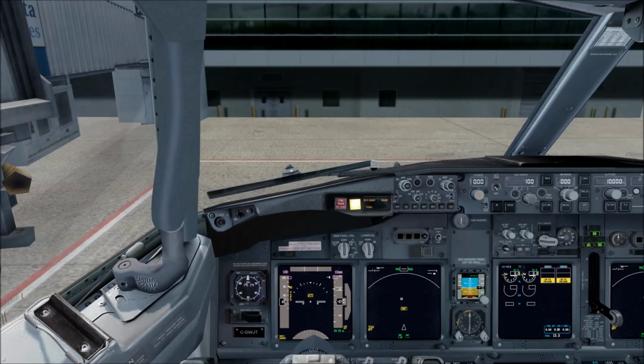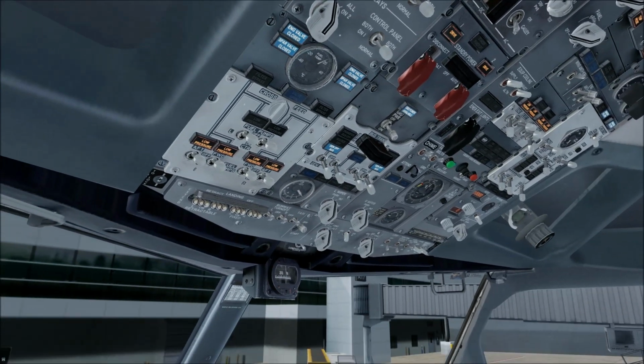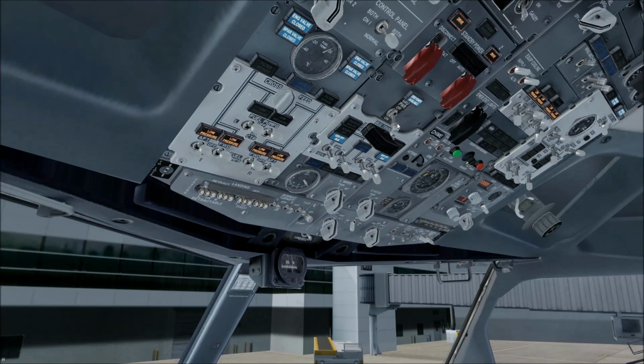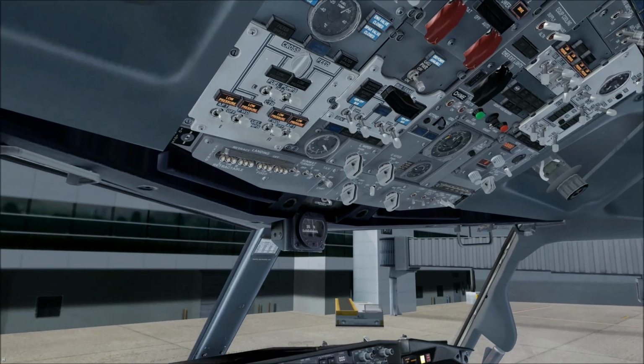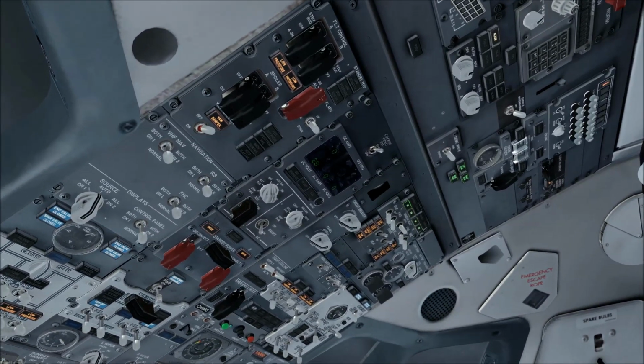Alright, welcome in the flight deck. So the aircraft is already fairly well set up. The battery and the emergency exit lights are on, ground power has been connected, I believe. Yes, it has. The lighting's on, we have the logo light and the position light on for the time being. The IRSs are currently in the process of aligning.